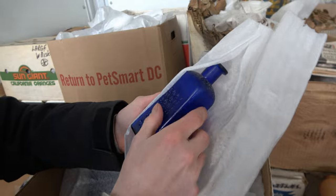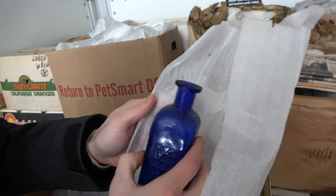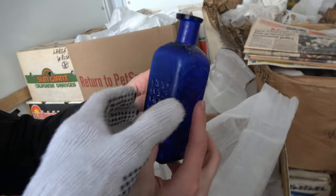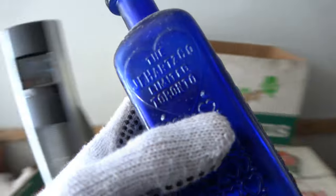Oh, my God. Oh, there's a bit of a chip. Oh, but still. Oh, man. Oh, that is, let's see. Cool. Oh, that is so cool. That is so cool. Look at that.